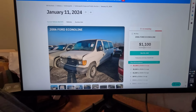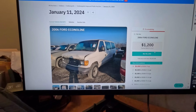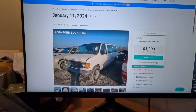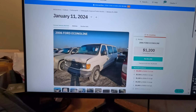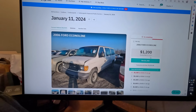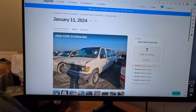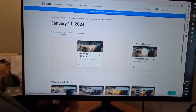Wow, $1,100. Holy cow, it's still going. They will not let up on this. I did see quite a few people looking at this when I went to view them. So apparently we need to buy some of these at the government auction and just sell them at a regular public auction. We probably can make some money that way. 1200, 13, 16, 1610 with fees already. Oh, there it goes. Yep, like 1625.